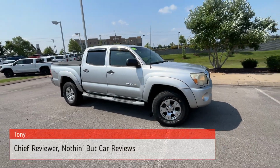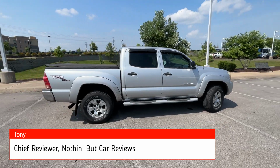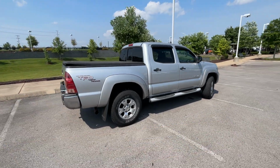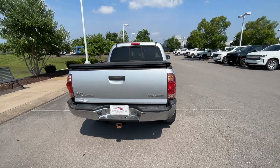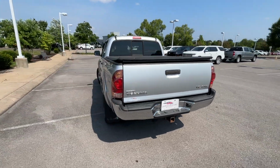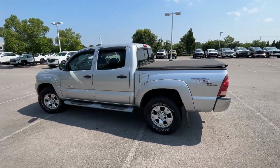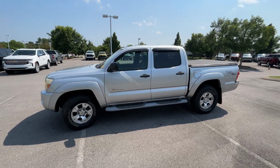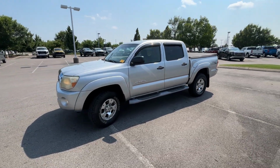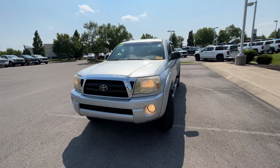Here we have a pre-owned 2008 Toyota Tacoma. This one comes in the TRD Off-Road trim level in silver streak mica. And then we have graphite cloth interior. The powertrain consists of a 4-liter naturally aspirated V6 engine, and that's mated to a 5-speed automatic transmission. And what's crazy about this one is this has 416,695 miles on it, which is insane to me.